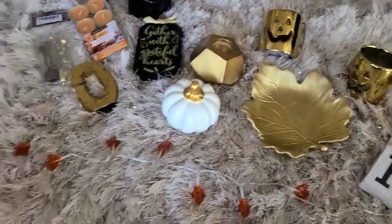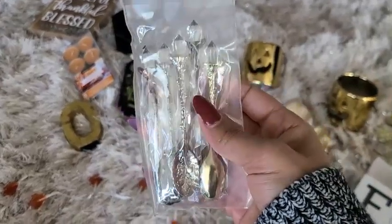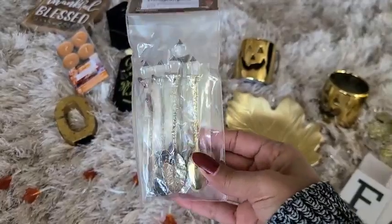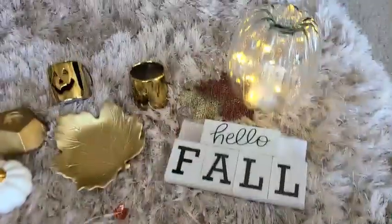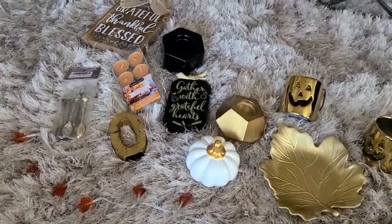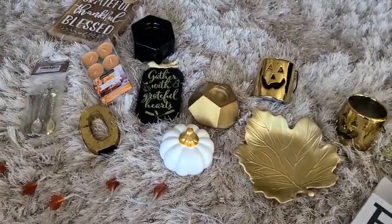So yeah, this, oh guys, and this, my new obsession. This came from Amazon. These are my new coffee stirrers, like coffee spoon stirrers. Look at the little diamond on top, how glam and cute that is. You know, I love my glam. So yeah, these are the items that will be decorated in my kitchen, and I'm going to jump into decorating after this.